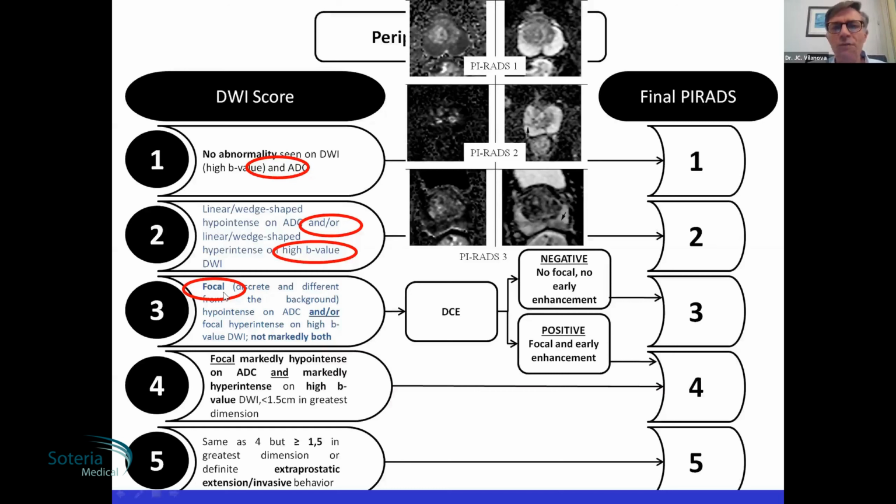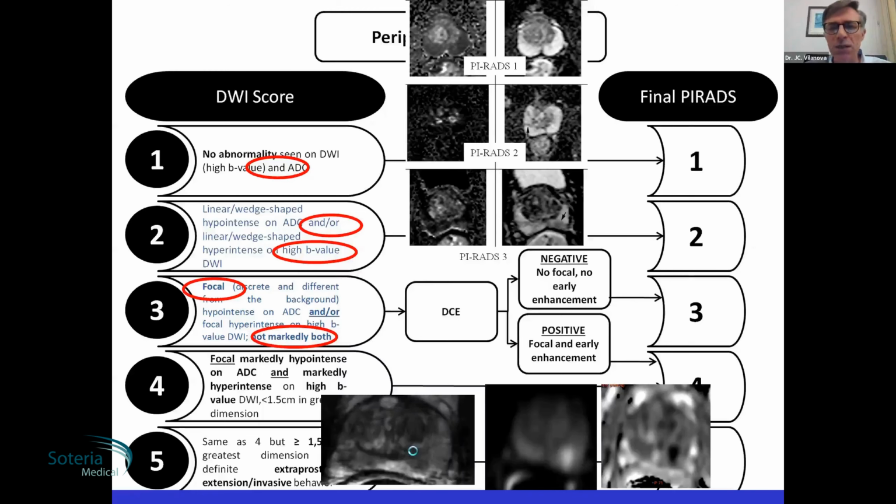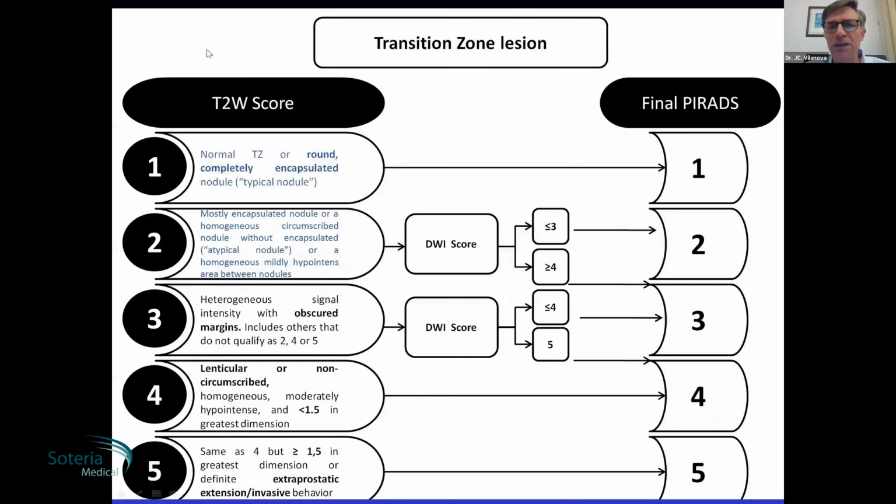So the important issue is to find something focal, because this is going to be, or to start our PIRADS 3. And important that it has to be in high b-value, as we're going to analyze. Otherwise, we are going to not detect significant lesions. And it can be something markedly on PIRADS 3, but not in both. Because of course, whether I have a PIRADS 4, look at it, it has to be in both images. Very important, as we're going to analyze at the same time, high signal, low signal on ADC, beside what I see on T2. Because on the transition zone is completely different criteria.